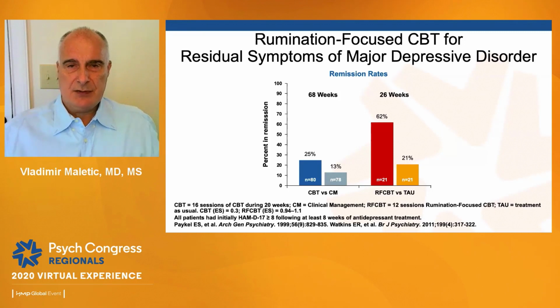But presence of rumination is also associated with reduced positive markers of mood. So less ability to enjoy life, motivation, enthusiasm in individuals who tend to ruminate. So let us see how this CBT focused on rumination might be helpful to our patients. Well, these are data from two separate studies. The first one indicates that if a patient did not respond to an antidepressant and we added CBT, 68 weeks later, they have double the likelihood of remission compared to community treatment.